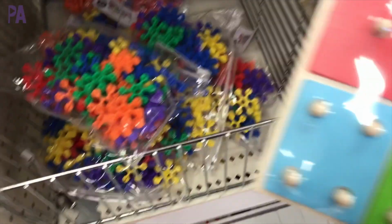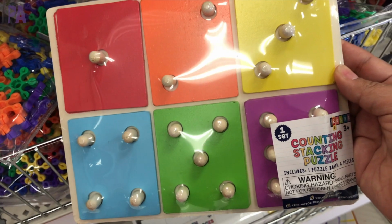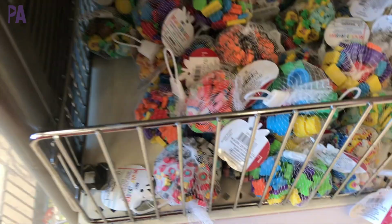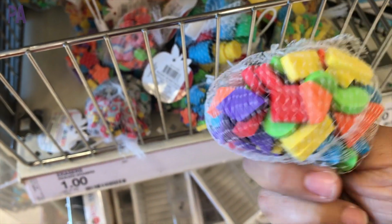This is a really cute counting stacking puzzle. I like this. This is perfect for those toddlers or preschoolers. It's a wooden puzzle. And then we have some really fun erasers, this time in geometric shapes. They also had some in stars.